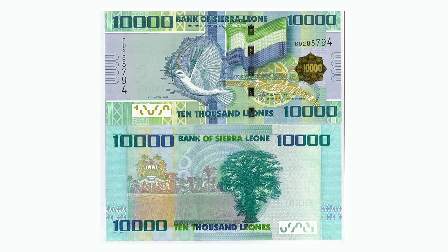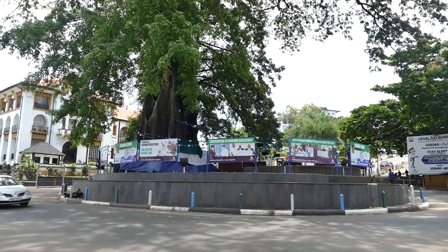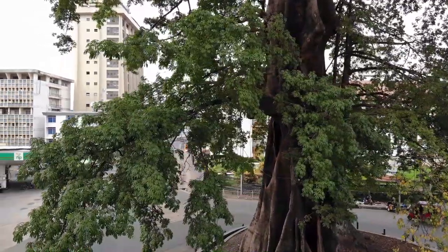To tell you how important this cotton tree is, it is also found on our 10,000 leones. If you are looking at 10,000 leones, you will see the cotton tree there. So to tell the world that our tree is important, it is well decorated. It is beautifully decorated. You should just take a look and see what I'm saying. The most surprising thing about this tree is that it has caught fire twice. And as you can see, it is still standing strong and fresh.